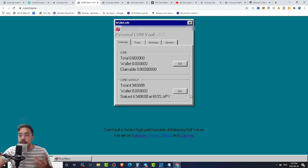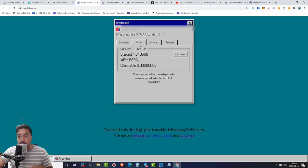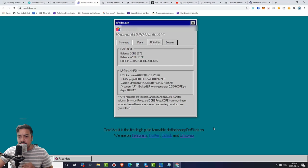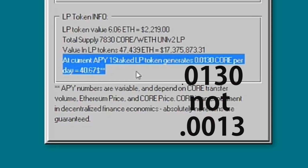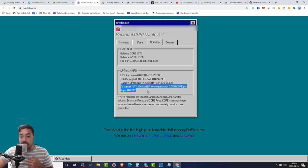It's very straightforward, but just before I go, I want to show you guys something here. I could expect to make a certain amount, where it's going to tell me right here my APY is 669%, ladies and gentlemen. And there's a way you can calculate this. It actually tells you a calculation, which says at current APY, one staked LP token generates 0.0013 CORE per day. So if I were to figure that out, that's $40.67 times essentially 5. So I'm going to be roughly making $203 per day if these numbers remain the same. Hope that makes sense.